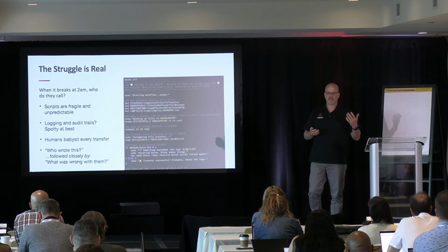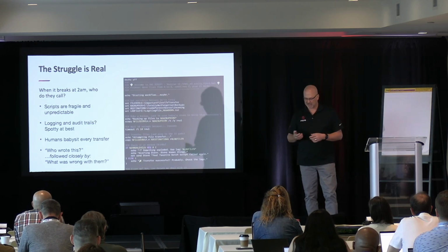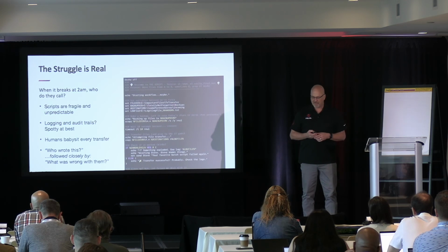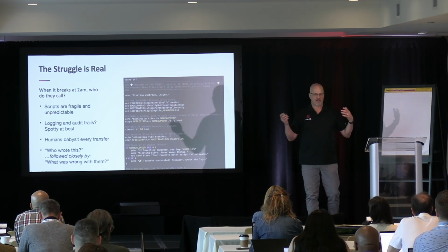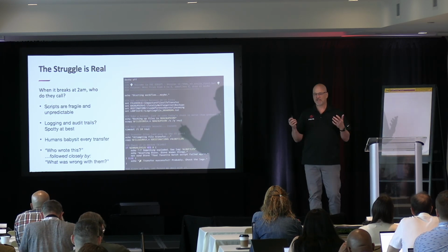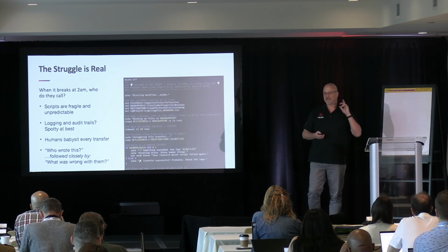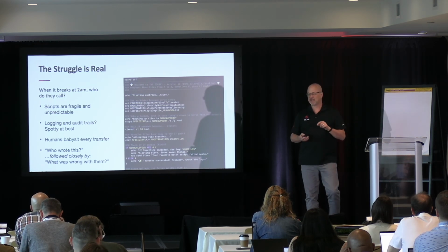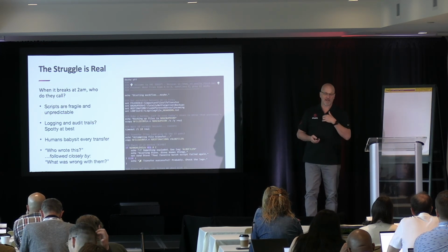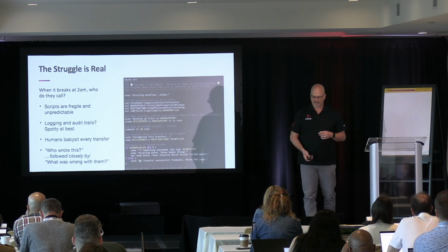Logging, if it even exists, is on a .log file on some dusty hard drive that nobody has access to. Your team is babysitting it like a newborn. And of course, after everything has been fixed, there's the two sacred postmortem questions. Who wrote this and what was wrong with them? So it works, but only if Steve runs it from his 2013 laptop while facing magnetic north. It's not pretty. And so you start thinking there's got to be a better way to handle this.